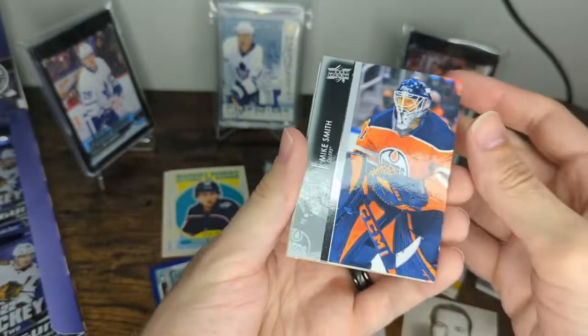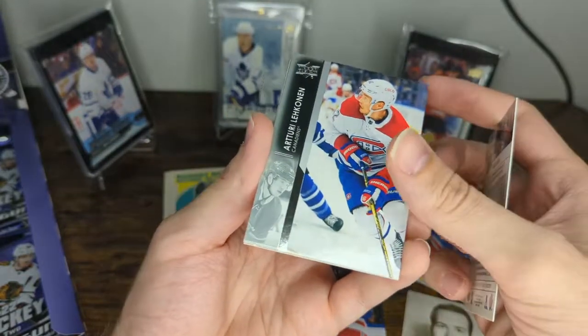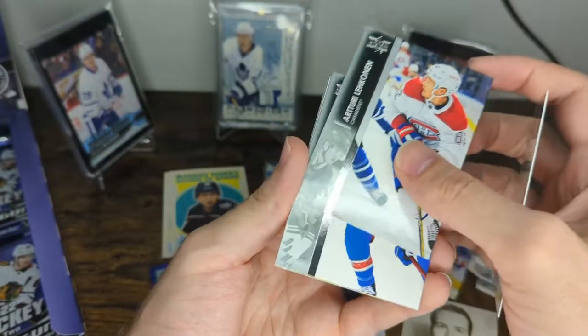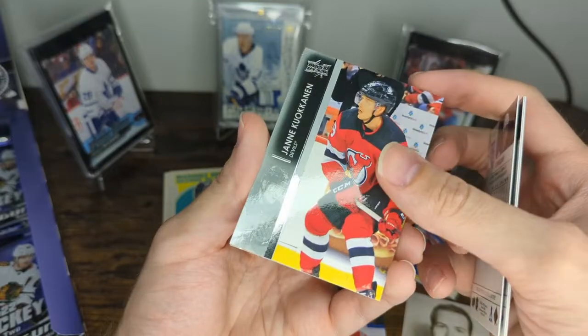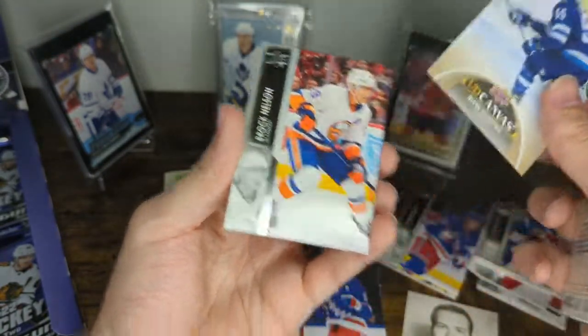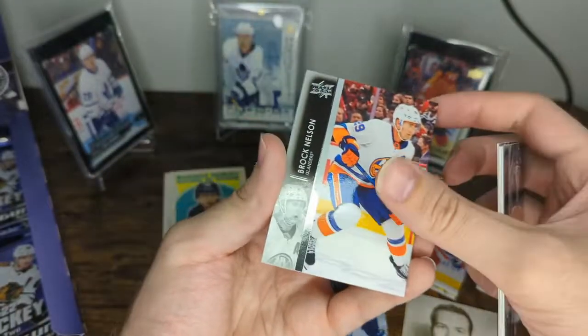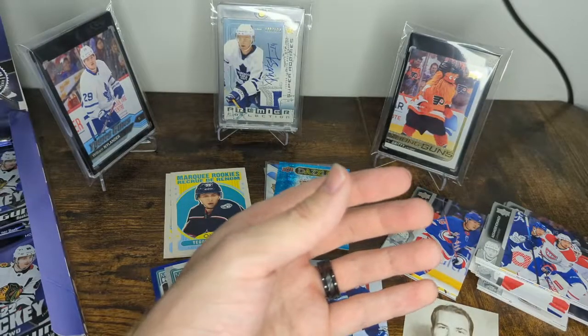Well, here's the Canvas. Mike Smith, that's Colorado Avalanche playoff hero Mike Smith. Artturi Lehkonen, the other Avalanche playoff hero. Kevin Rooney. Yanni Kukkonen. And the canvas is Mark Scheifele. That's a pretty good shot. Brock Nelson, Patrick Laine, and Jake Gardiner.